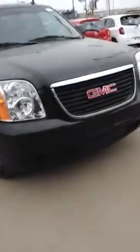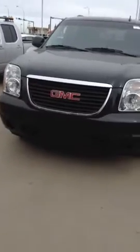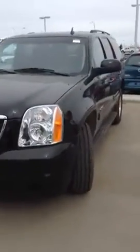Here's your 2013 GMC Yukon in beautiful black color, all ready to go. SLE trim level, I believe it is. Just go around the vehicle here real quick to show you everything. In decent condition. Black is the worst color to keep cleaning. It's been on the lot for a couple of days.